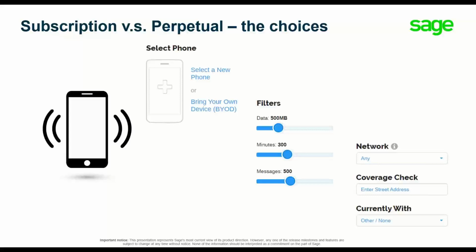You can, of course, if you don't want to do it that way, just buy the handset and the airtime up front. You're front loading the purchase in that case, the cost of the handset, perhaps several years of airtime. That is the perpetual version of the story. So in the world of software, it's both the same and a bit different.